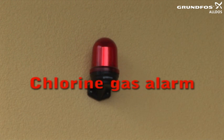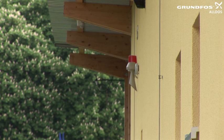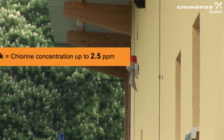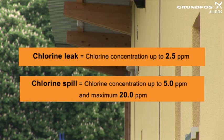In the event of a chlorine gas alarm, a signal horn sounds in the danger zone and the alarm lamp comes on. In the event of a chlorine gas alarm, a distinction is made between a chlorine leak and a chlorine spill. If the chlorine gas alarm indicates a chlorine leak, the chlorine has a concentration of up to 2.5 ppm. A chlorine spill occurs when the concentration of chlorine is greater than 2.5 ppm, up to 5 ppm, or a maximum of 20 ppm.